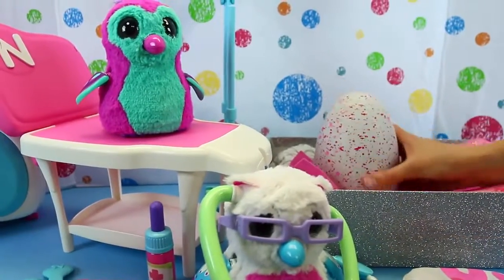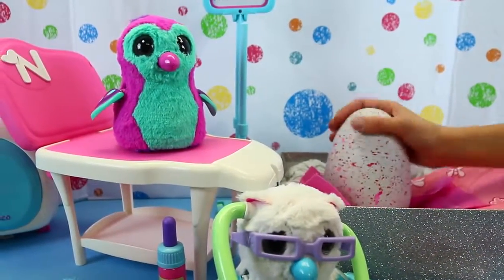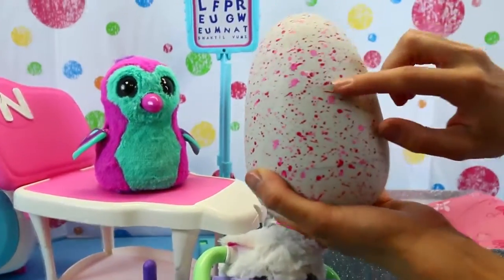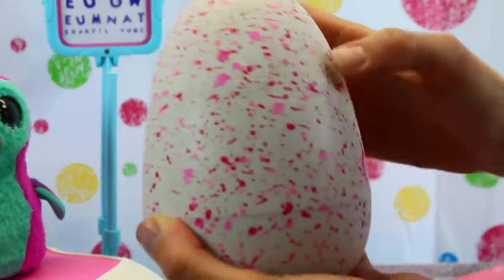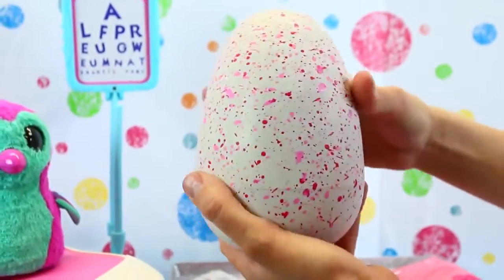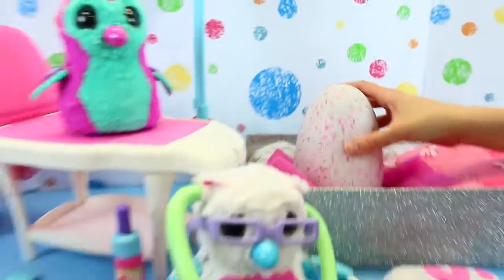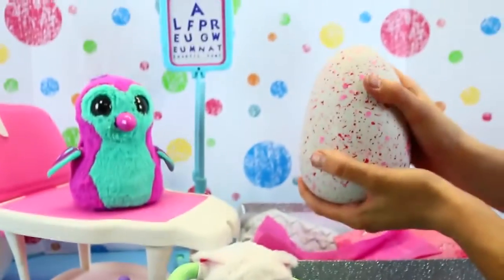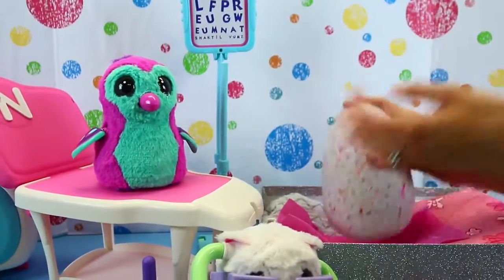All right, we have a lot to do here. So I need to rub our Hatchimal's egg to help the baby crack out, and she's already done a couple here. Look at that. Seriously can't wait to see what it is. Last time when we got the white little owl, we wanted the black one, but we got the white one. So I'm hoping we get the red one because that's what we want. But we'll see, we might get a pink.